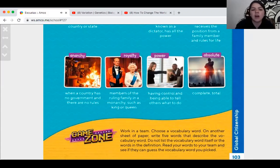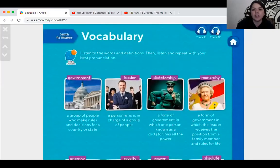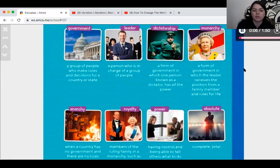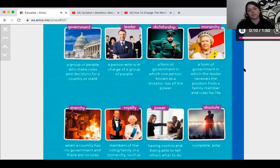Okay, now let's listen to the definitions for each word. Vocabulary. Listen to the words and definitions. Then, listen and repeat with your best pronunciation.